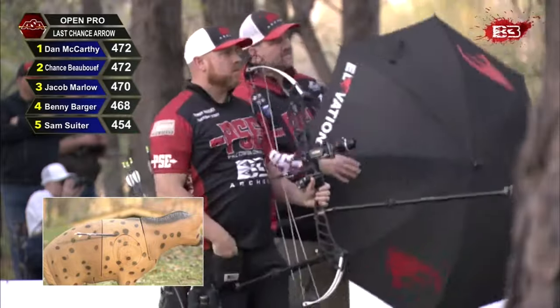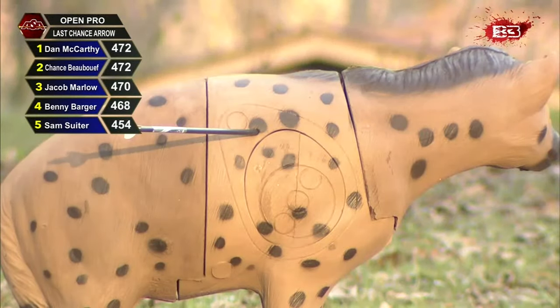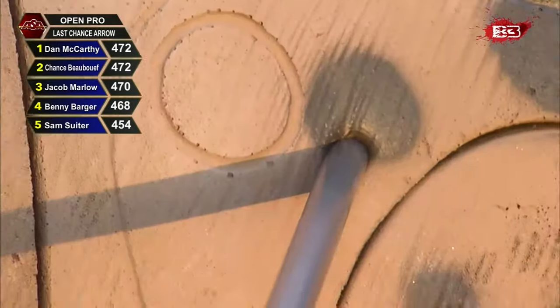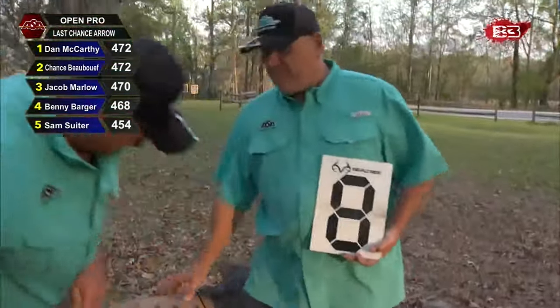Let's see what he does. Oh, just right of it. Good shot. He got the number really close. If he'd have just been a little left, he'd have hit it. Yep. I think that score makes him do the math. Okay, what do I need to do now? So it should be an 8, right, for 76?